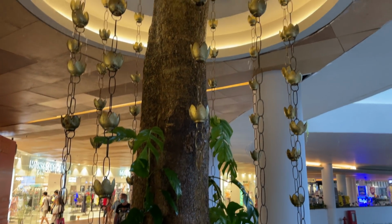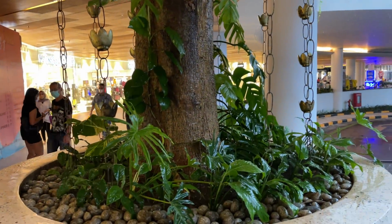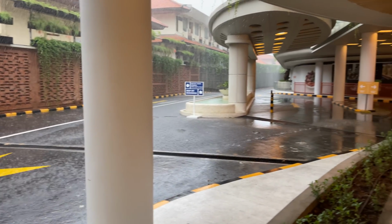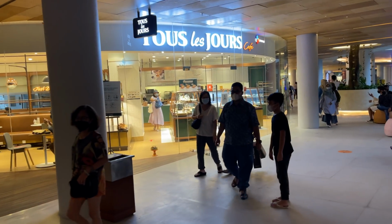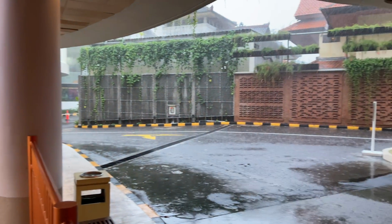This is nice actually. Rain is coming from the roof, putting water on the tree outside. Very rainy still indeed. And this is the brand new lobby to the new wing of the mall, and some new French cafe, pastry. Well, I really like the rain in Bali.